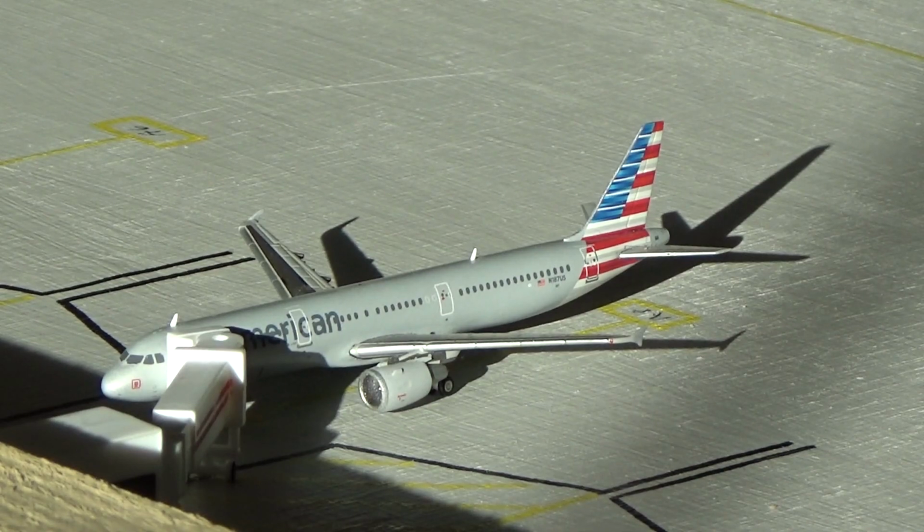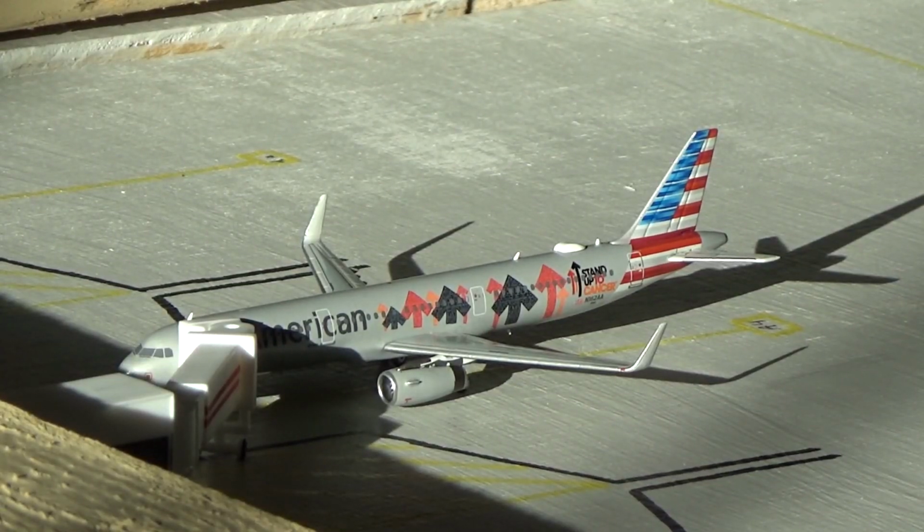American Airlines A321 with defense tip. This guy just came in from Charlotte, and he's going to be heading out to Los Angeles. And then finally for the N2, we have American Airlines Airbus A321 Stand Up to Cancer, just arrived in from Miami, heading out to Philadelphia.